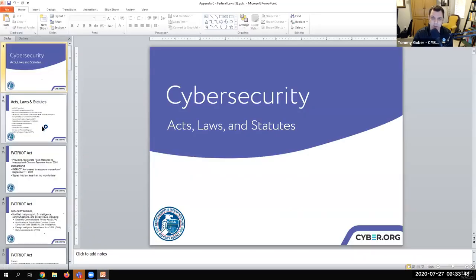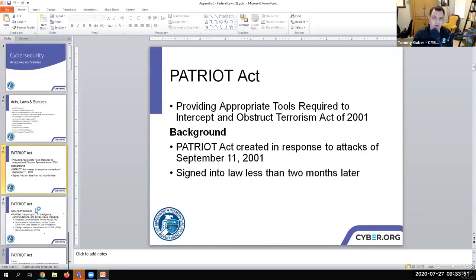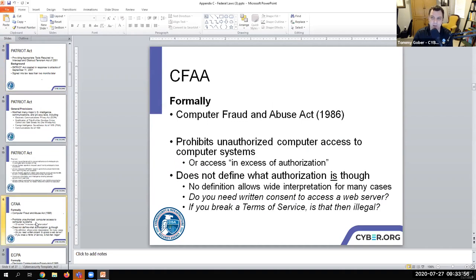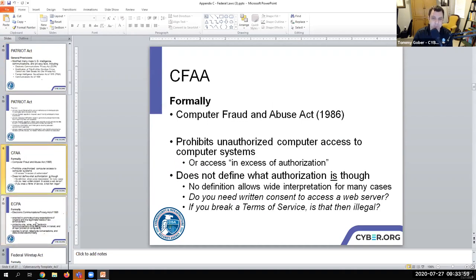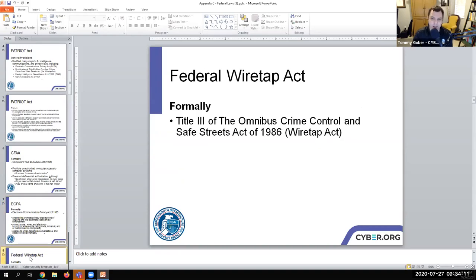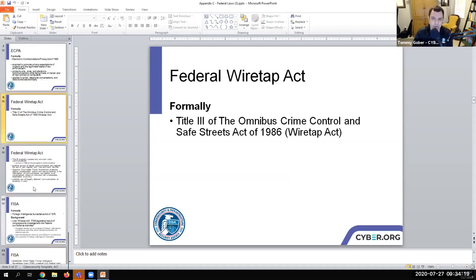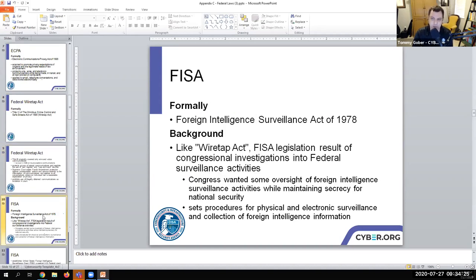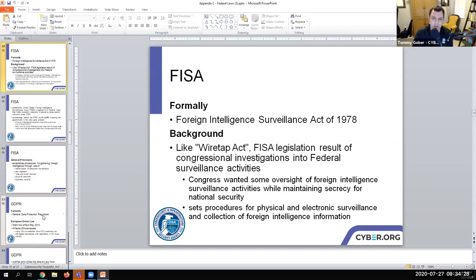a longer PowerPoint to cover some of this, but covering some of the other major landmark cases that come up in cyber law, looking specifically at the Patriot Act, the Computer Fraud and Abuse Act, the Electronic Communications Privacy Act that has had several different iterations throughout the years, and the Federal Wiretap Act. This is actually what they used with the Kronos malware case study that we just looked at. What does wiretapping have to do with cybersecurity? Then FISA, the FISA court orders you may have heard about, and this recently got updated.